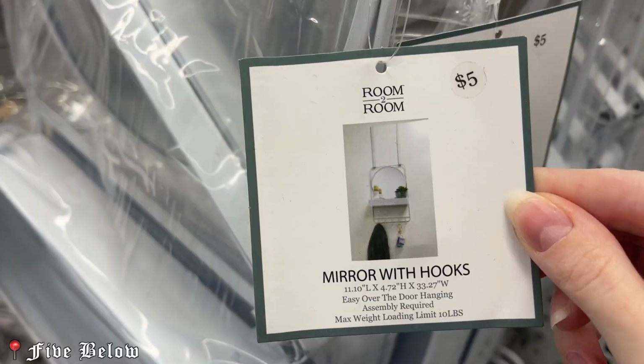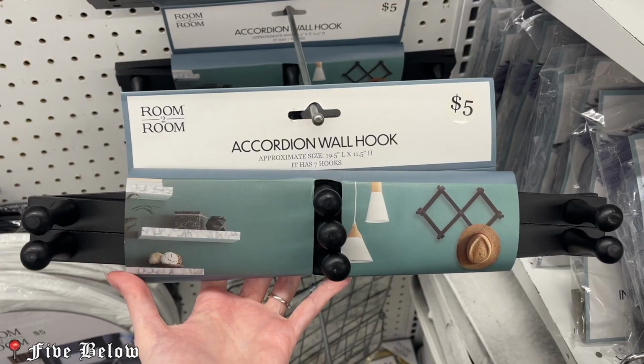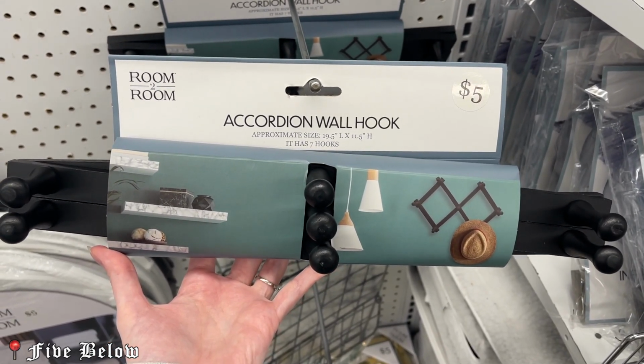This was a really cool little stand with hooks that you could spray paint black for your jewelry or something. I love these little wall hooks. They're very 90s to me. I use one for my mugs. Super cute and witchy to me.